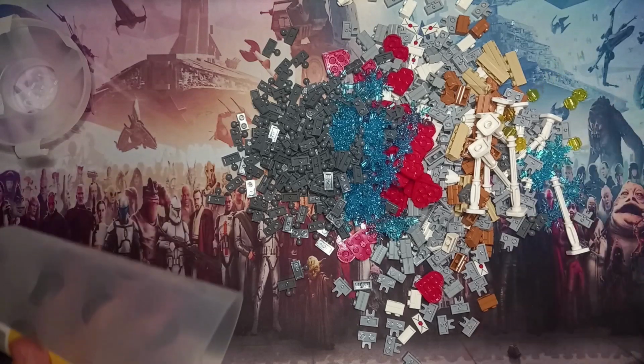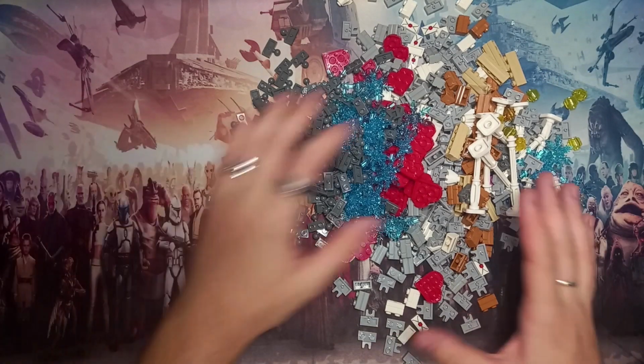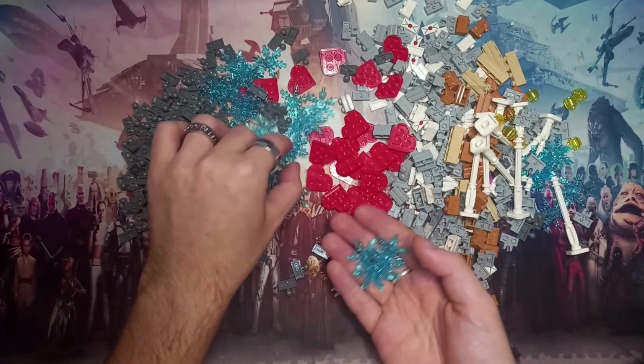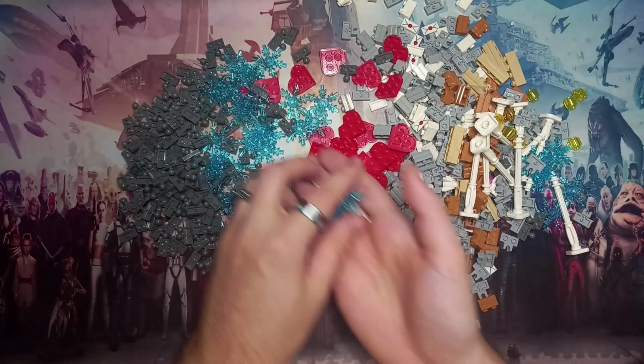I am very surprised I didn't spill anything there. But let's take a look at what I picked up. You can see I did say I picked up some snowflakes. I did pick up about, I don't know, I'm going to say about 50 snowflakes. I did go a bit crazy with some of these bricks.